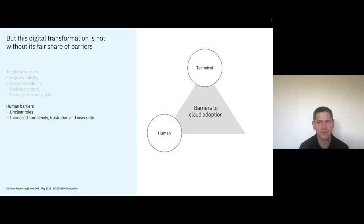There are all these aspects to it, when you're asking them to do the same job, just without any of the tools that they're used to, without any of the controls that they're used to. You're asking them to do their job with one hand tied behind their back and a blindfold on. It's going to drive a lot of frustration and insecurity. And at a time when it's very difficult to find network engineers in the first place, there's a shortage of professionals out there.